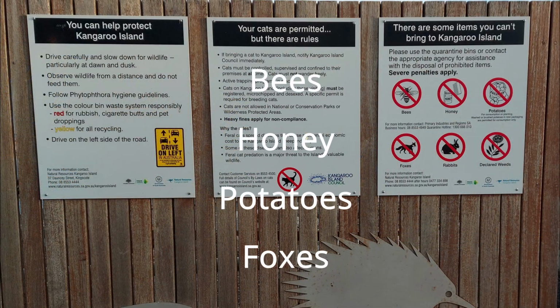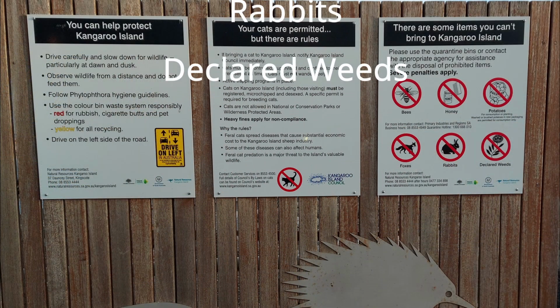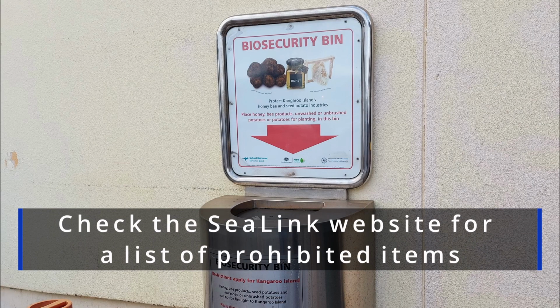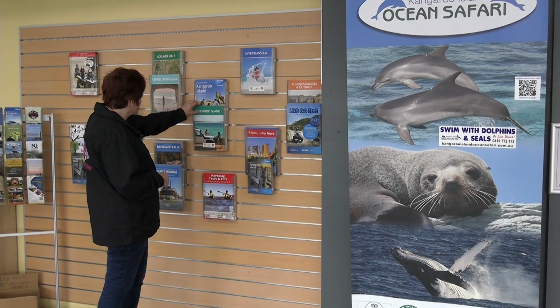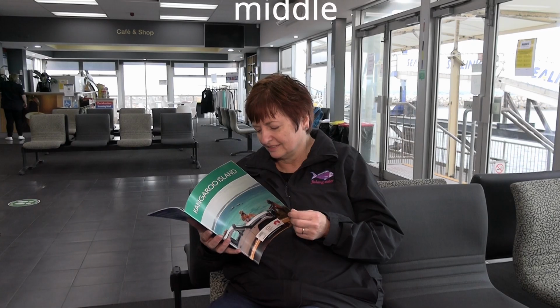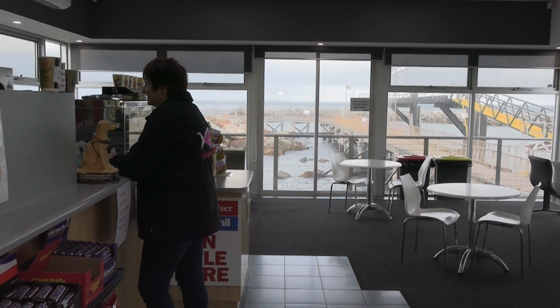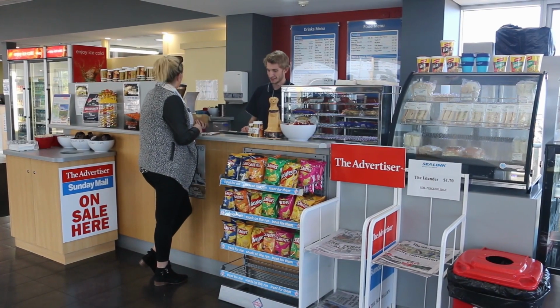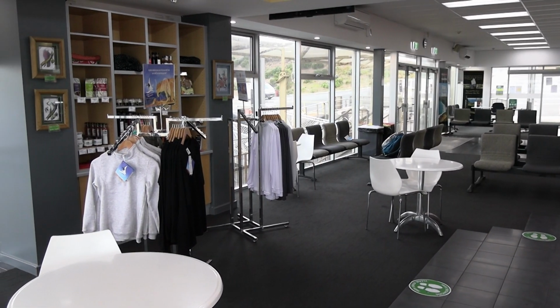So let's get started. There's certain things you can't take on Kangaroo Island, and if you've brought any of those things with you, you'll need to throw them in the bins provided. In the terminal at Cape Jervis, you can grab some brochures with some great ideas about things to do while you're over there. You can get yourself a snack, something to drink, and you can also buy some local merchandise and produce from Kangaroo Island.